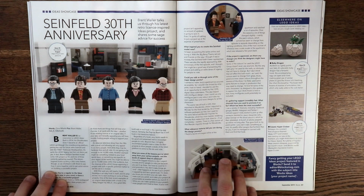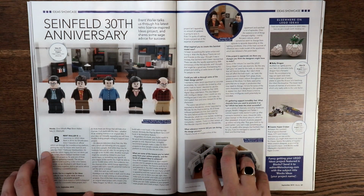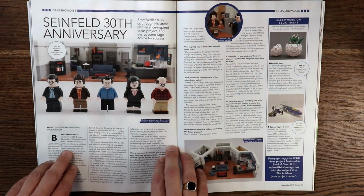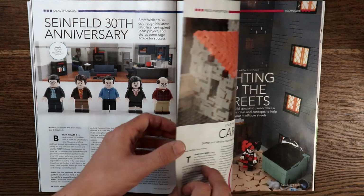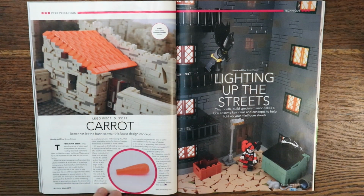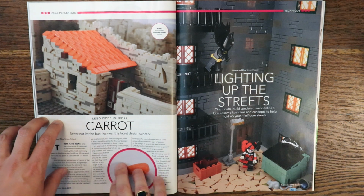This Ideas Showcase is about the Seinfeld set that's on LEGO Ideas at this very moment, which is, by the way, made by the same guy who made the Ghostbusters Ecto-1 car back in 2014. A very neat little in-depth view right here. And it's always interesting to read these piece perceptions because it gives you a certain perspective on pieces and how to use them in a way you wouldn't have thought originally.